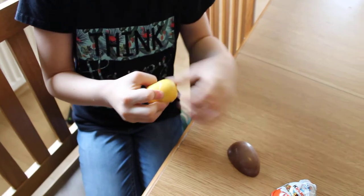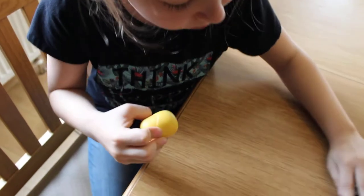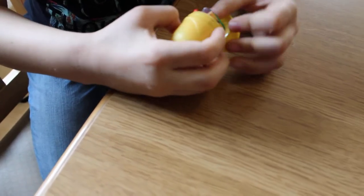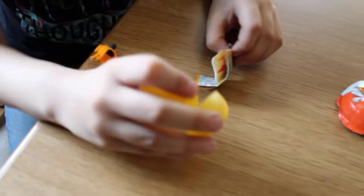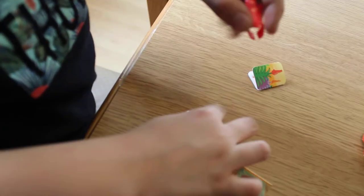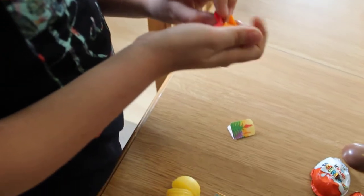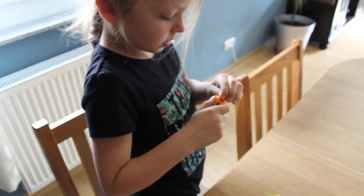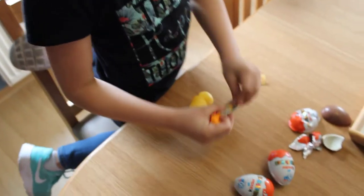Okay, let's see what kind of toy we got. What could it be? Is it Hello Kitty? Nope. What is this? It's a little paintbrush, you can paint. It's also a little ring you can wear. I feel like you got one of those before, didn't you? Yeah, I got a blue one. It's a collection.